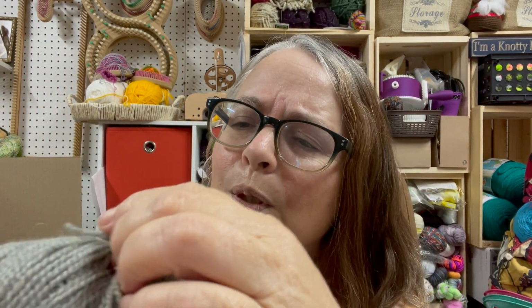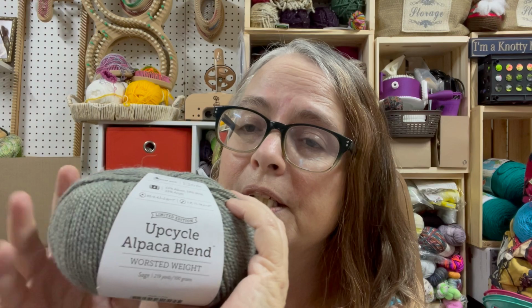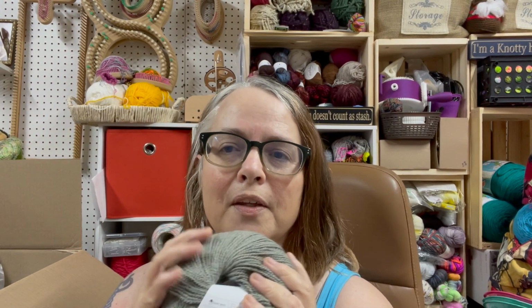Beautiful. Beautiful. So what are the contents? The contents are 33% alpaca, 34% wool, and 33% acrylic. Again, this is a hand wash. It is a US number 4, so worsted weight. And it does say limited edition. I'm not sure how long. I know that with some companies, the more the yarn is purchased, sometimes limited editions turn into permanent editions. So maybe that will be the case.